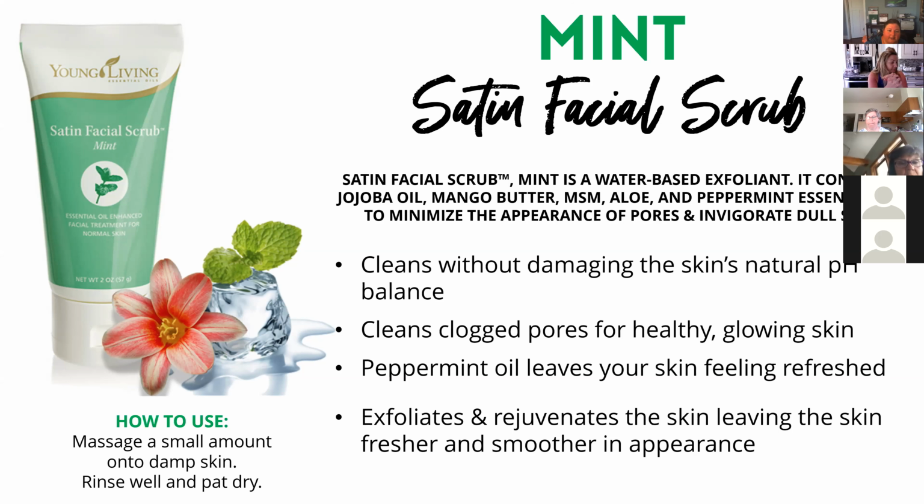So this is a product that I absolutely love, not only for my face, but I love it on my hands and my feet. This is amazing for your feet. Especially now that we have sandal season coming, if you actually do use this on your feet, you'll be very surprised at how beautiful your feet look.